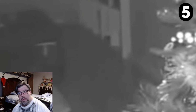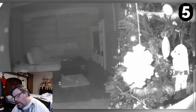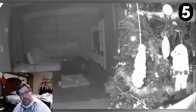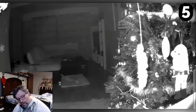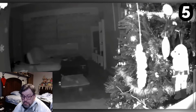Just a couple of seconds into the video, what seems to be a normal night in Candice's house quickly turns into something much more bizarre. Her dog's favorite ball can be seen rolling across the floor, seemingly all by itself, before just seconds later, a door in the background can be seen opening. Also, the ornaments on the tree can be seen moving throughout the clip, but that could of course be a draft or something like that.